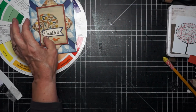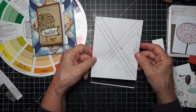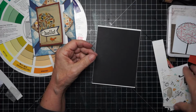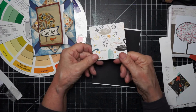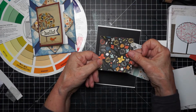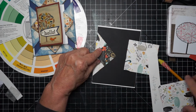Okay, let's see what we're gonna do with this. This is how I started figuring out what this card was going to be like, and it got too geometric too fast. And so what I figured out is if you take a 3-inch by 12-inch piece of paper, cut it into 4 3-inch by 3-inch pieces, you end up with these wonderful little 3-inch by 3-inch squares. And so then if you fold them in half, they become perfect.